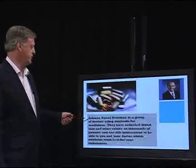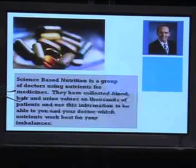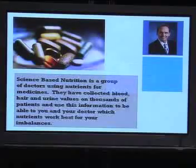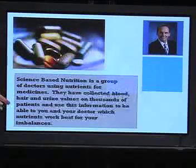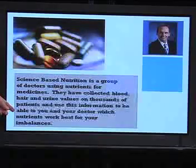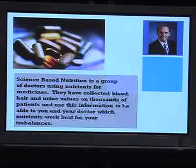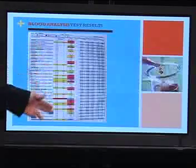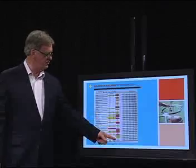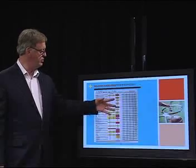Science-based nutrition is a group of doctors using nutrients for medicines. They have collected blood, hair, and urine values on thousands of patients and use this information to be able to tell you and your doctor which nutrients work best for your imbalances. That's the 52-element blood test. This was the patient's first test. 5 months later, they did a lot better. We can tell by the color change.